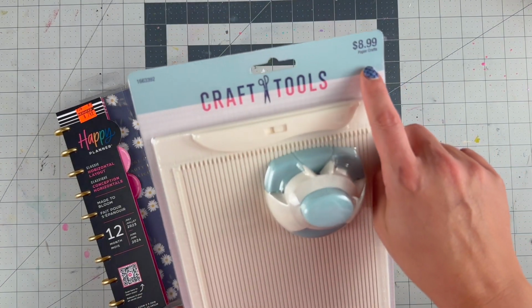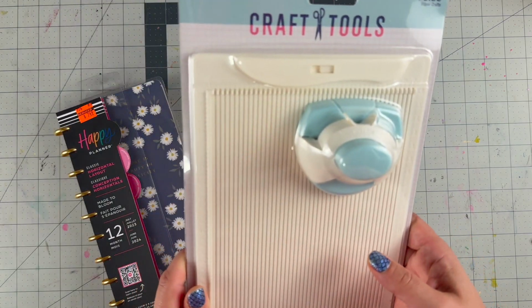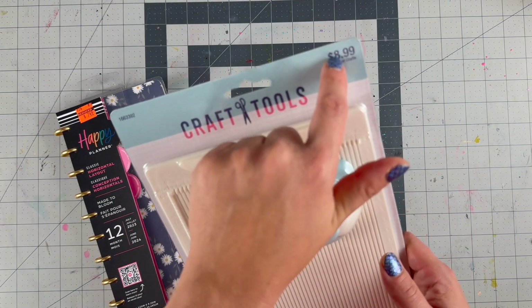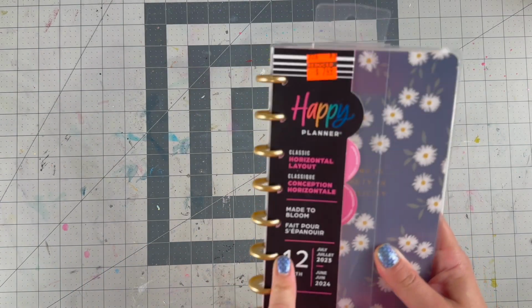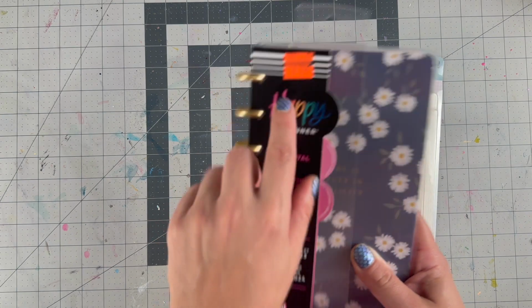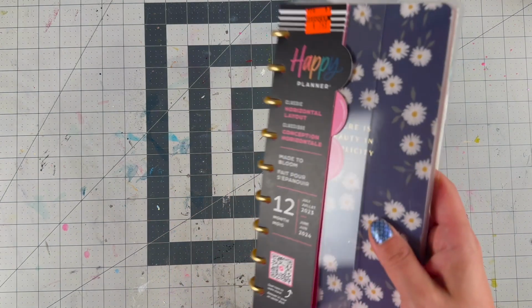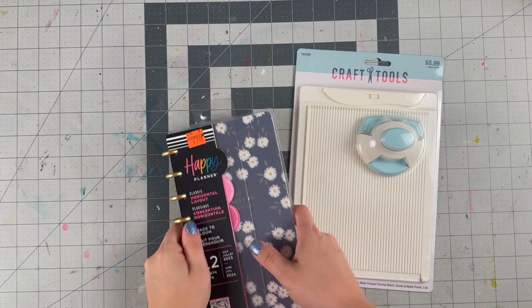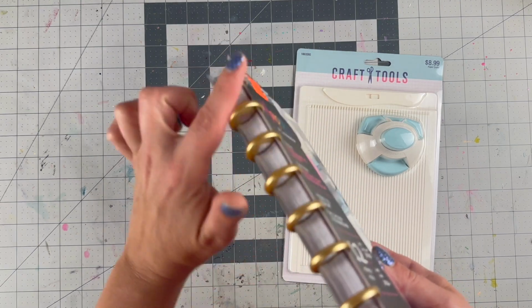And when I got it, Paper Studios, this is the Hobby Lobby brand, was like half off or 40% off. So it was $5. And then I picked up this calendar, a Happy Planner. It was on clearance. Not that I need it for the actual planner, so don't get your hopes up with another planner, because I was trying to buy it for the rings.